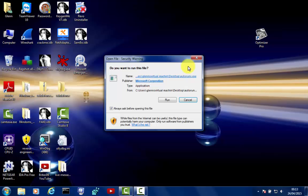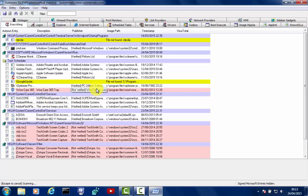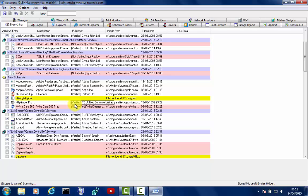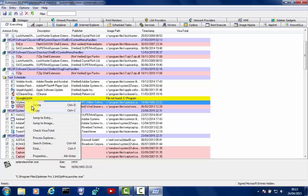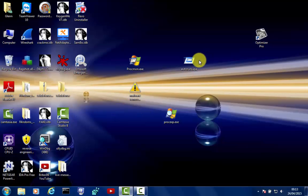So let's just go back into Autoruns again, and we can now see if it's actually gone from there. Okay, so it's still in there. It hasn't actually removed it completely. So let's just have another go. Right click, delete, and tick yes. The program has stopped working correctly. Okay, let's just click that off again. So it doesn't look as if it actually wants me to delete that file.